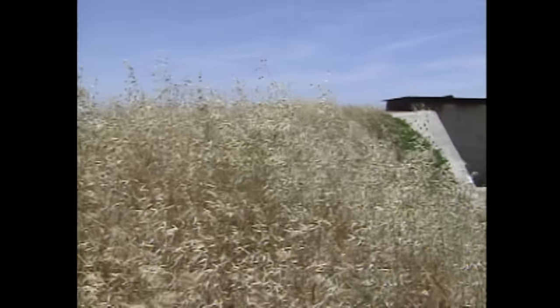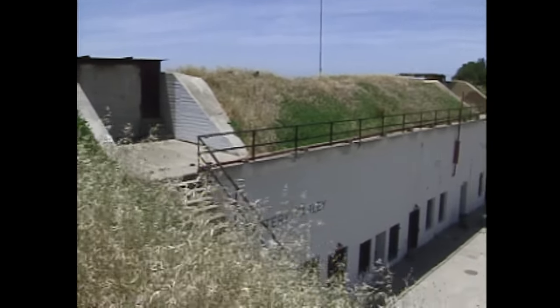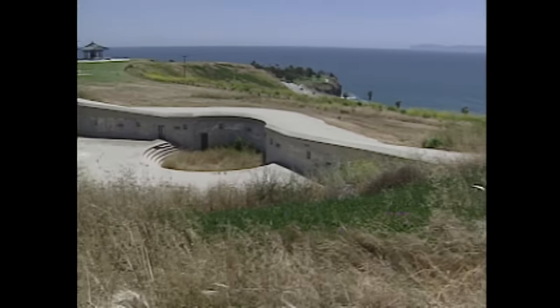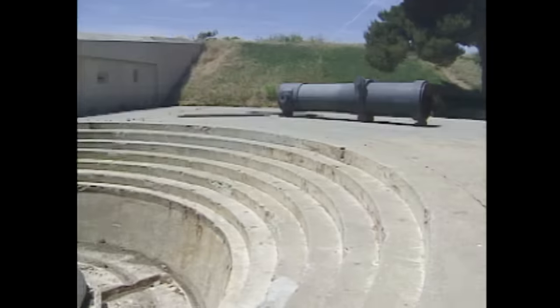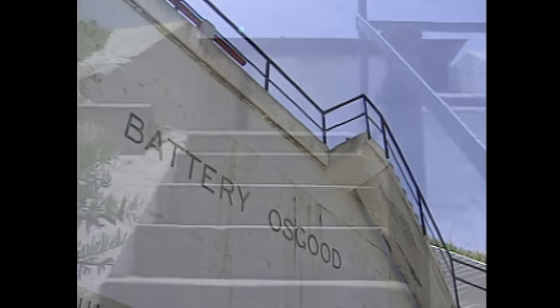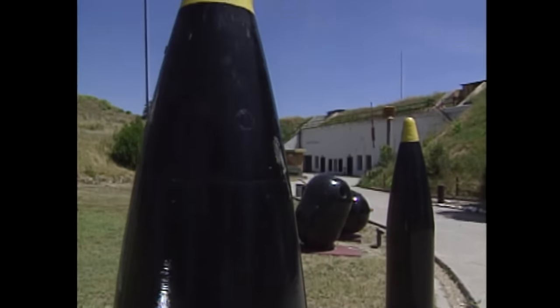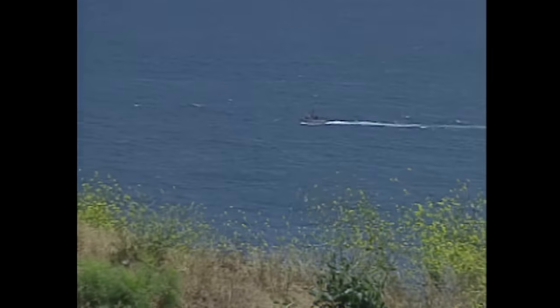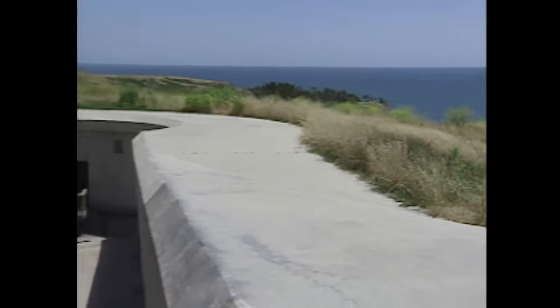One such battery was located at Fort MacArthur, perched on a hill overlooking the Pacific Ocean and protecting the Los Angeles Harbor since 1914. The upper part of the base was home to two 14-inch guns, known as Battery Osgood and Battery Farley. Today, Fort MacArthur is a quiet military museum. As an army installation, it has long been obsolete, stripped of the huge cannons which sent shells hurtling out to sea.